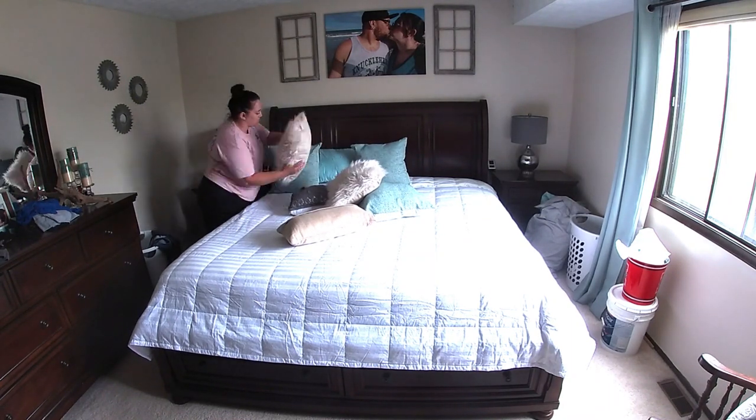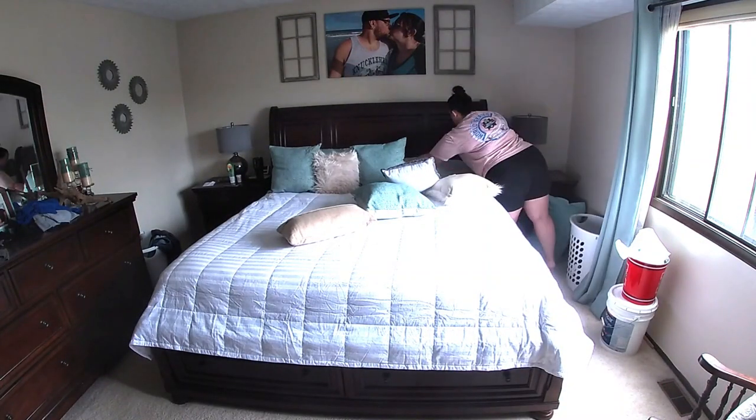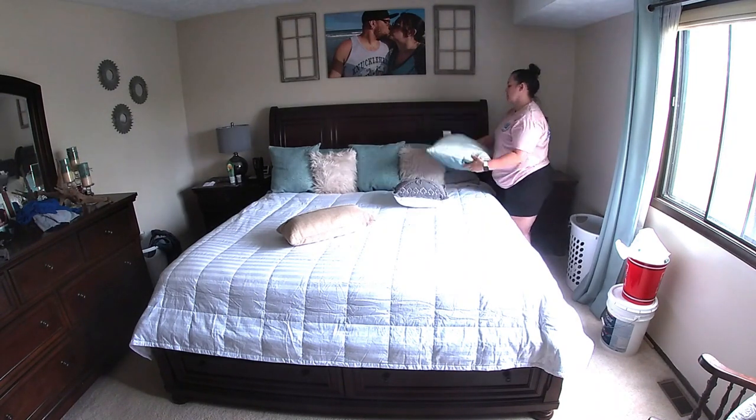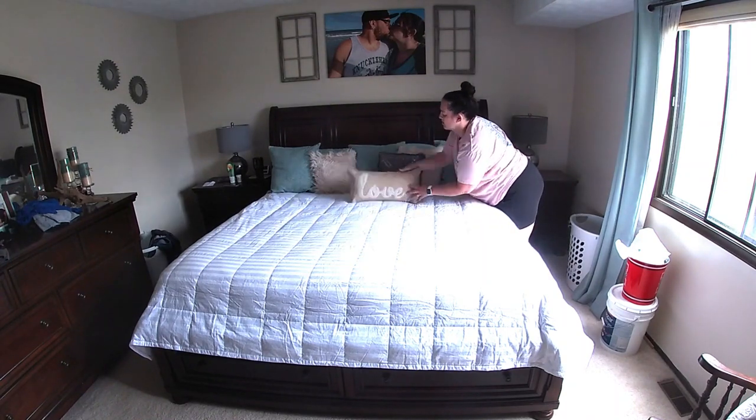By the way, this comforter is from Bed Bath & Beyond. Thank you to my stepmom for buying it for me. I love it. It's super lightweight, and I like that it's bright white. Also, who else has like 50 million pillows you put on your bed?